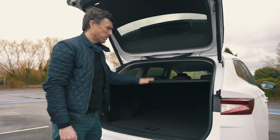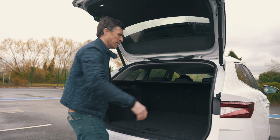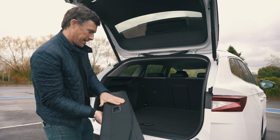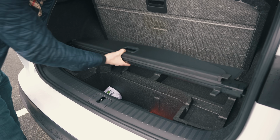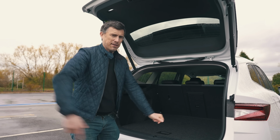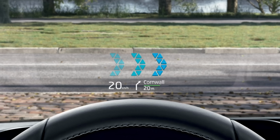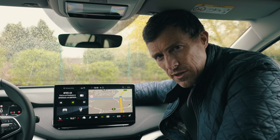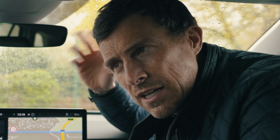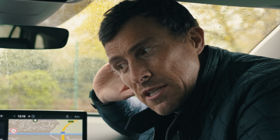The Enyaq has one of my all-time favourite features that you don't get on every car. Look. The load cover will fit underneath the false floor because there's a special little recessed area for it like that. And that means that I don't have to get and throw it. You can get the Enyaq with augmented reality satellite navigation, so it uses a live feed of the road ahead and superimposes directions over it. Yeah, they totally copied Mercedes-Benz with that idea, but still nice.